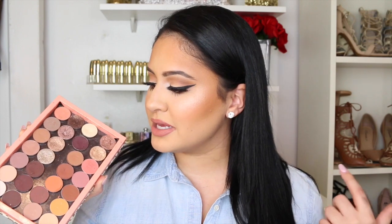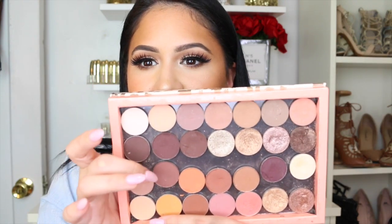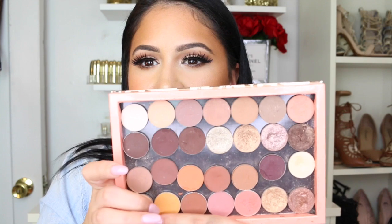The last eyeshadows that I want to talk about are in this palette that I custom made. Some of them are MAC, some of them are Makeup Geek, and then some of them are Anastasia. Anastasia shadows are probably one of my favorites. So the first two rows are Anastasia, and then this row is MAC, and then this one is Makeup Geek.